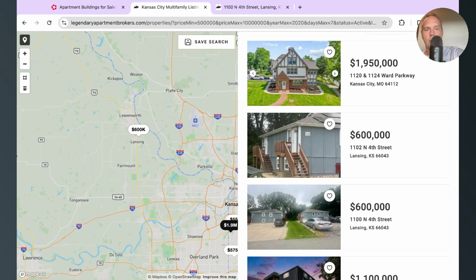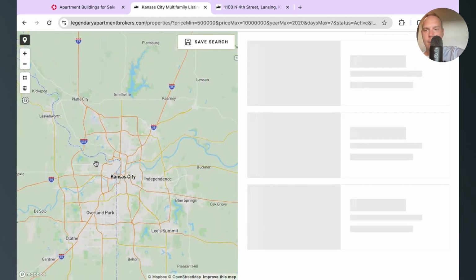Less than $100,000 per unit. We have to look at the rents there, but I would consider that more of a B- location just because of the outskirts, maybe C+, depending on the block-by-block basis there of Lansing. Okay, so that's that.